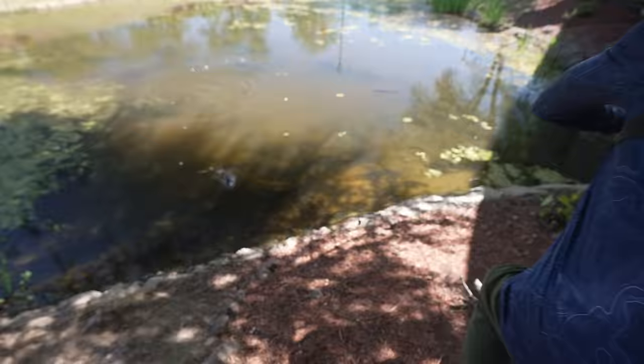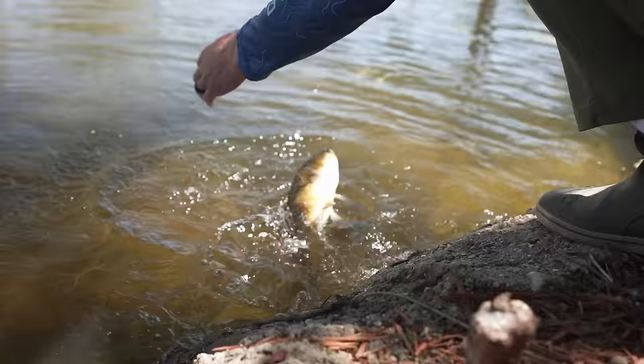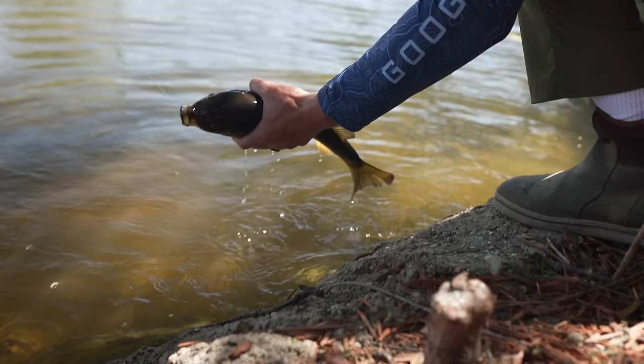Got him. That's so crazy. That is so crazy, I have no idea what this is. It looks like some sort of koi or whatever. What did we just catch? That was so dirty. Take a look at this little creature. Oh my goodness, come here. Oh, come here. I got you, I got you. Take a look at that little specimen.